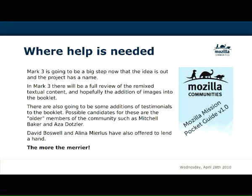This is something that hasn't happened up until now, due to my own lack of graphics talent and my not wanting to add any images that potentially misrepresent the Mozilla mission. Hopefully we'll also be able to get some testimonials to add to the booklet. Possible candidates for these will be from some of the more long-term members of the community, people such as Mitchell Baker and Asa Dotzler.